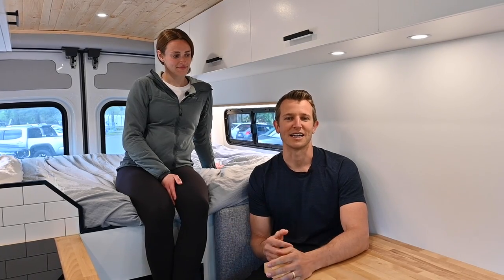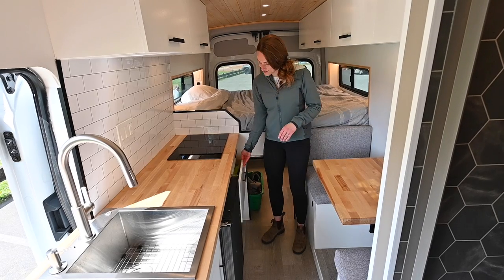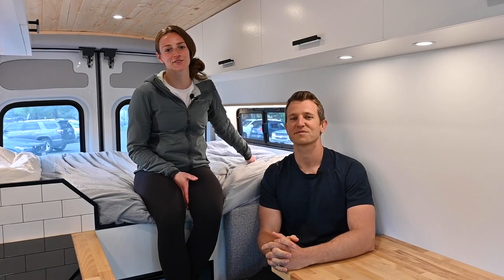We tried to design this van so that it was suitable for both long and short trips. So this van has heated floors. Snack drawer, best drawer in the van. So neither Tim or I had much building experience prior to our first van.